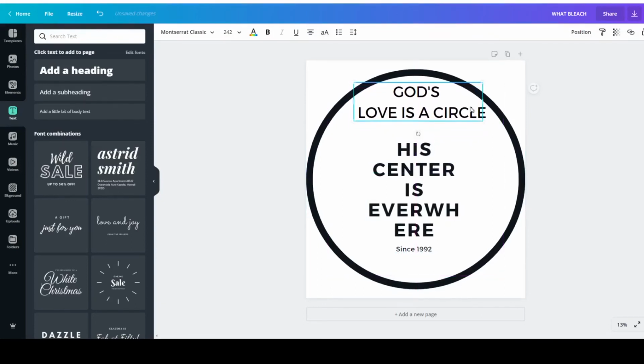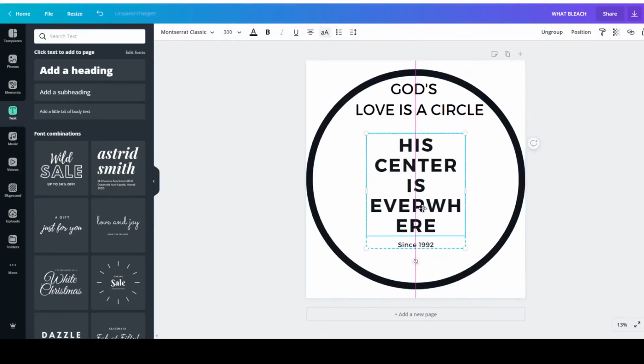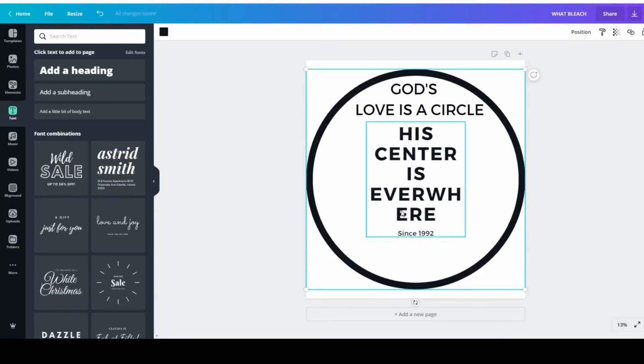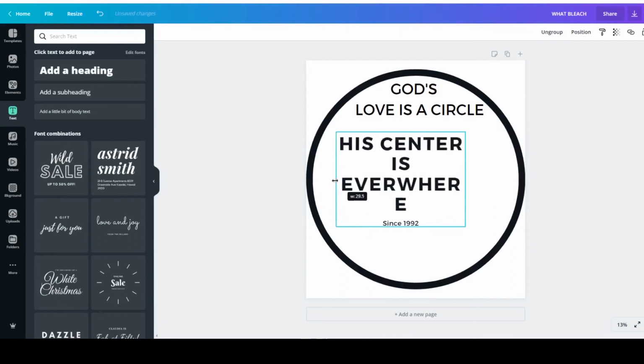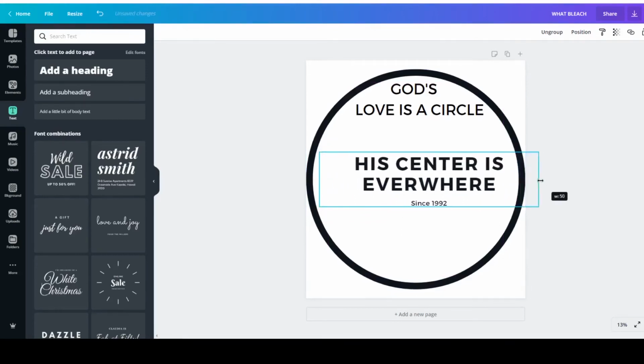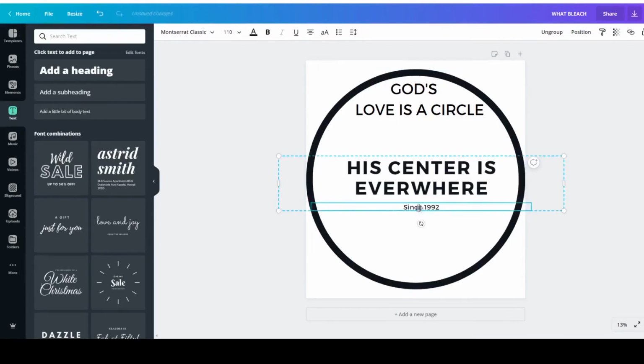I'm going to center those words. Luckily, Canva allows you to center your words by putting lines across your canvas. Makes it really easy for you to work with Canva. I'm now going to stretch those words either side. And I'm going to delete that.